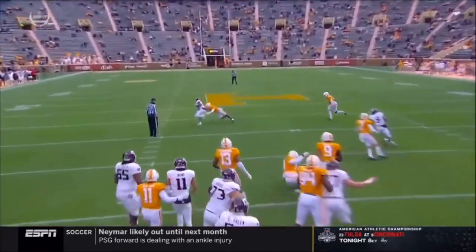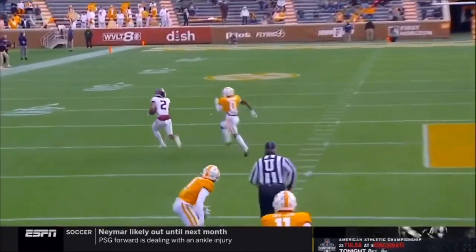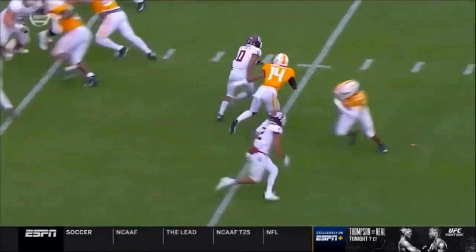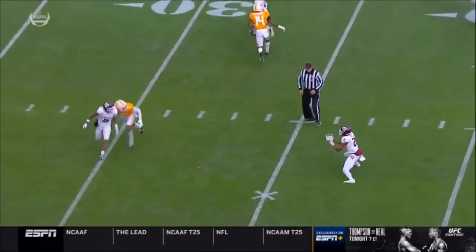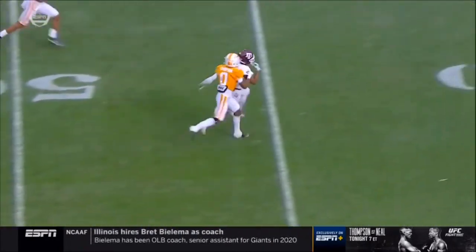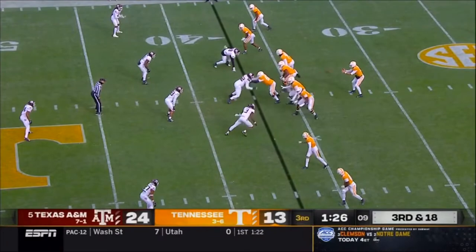He's got all day to survey the field, locate Chase Lane over the middle, and then Chase Lane refusing to go down, quality yards after the catch. But it all starts with the protection after the Tennessee blitz, allowing Kellen Mond to stand tall in that pocket.